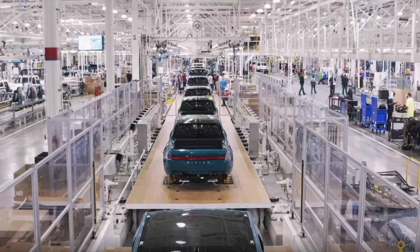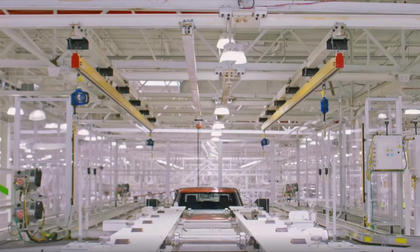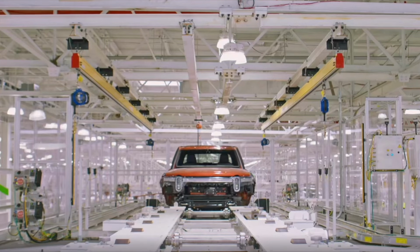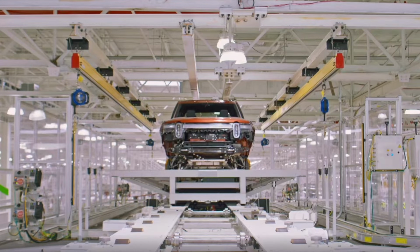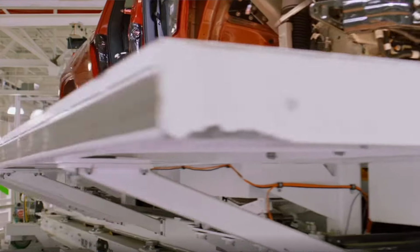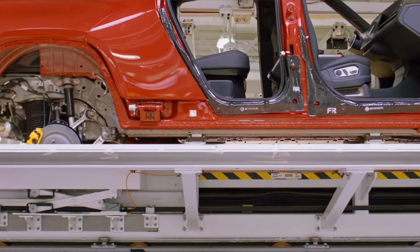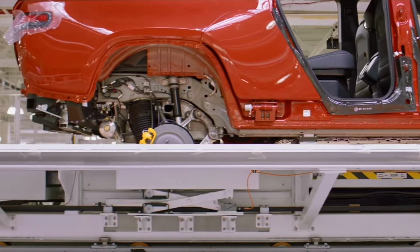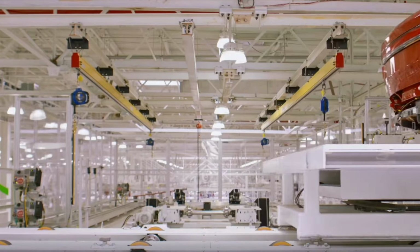In contrast, Rivian uses a unibody construction with an independent air suspension system. A unibody design integrates the body and the frame into a single unit, offering better on-road comfort, handling, and weight efficiency. Rivian's air suspension allows adjustable ride height for different terrains, enhancing both off-road capability and on-road smoothness.